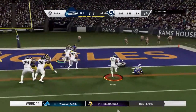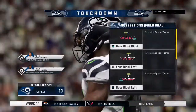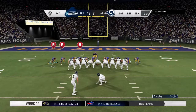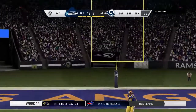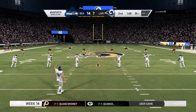On second down, here's Penny. And he's across the chalk into the end zone. Touchdown, Seahawks. Rashad Penny, his 11th touchdown of the year. And the Seahawks have taken the lead. Extra point was hooking, but he does make it through. And that makes the score 14-7.